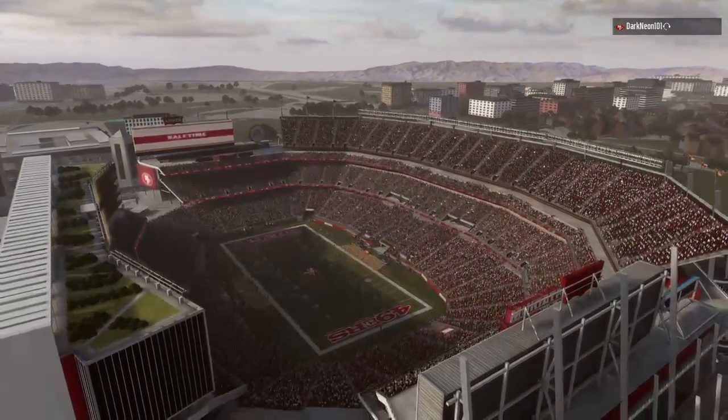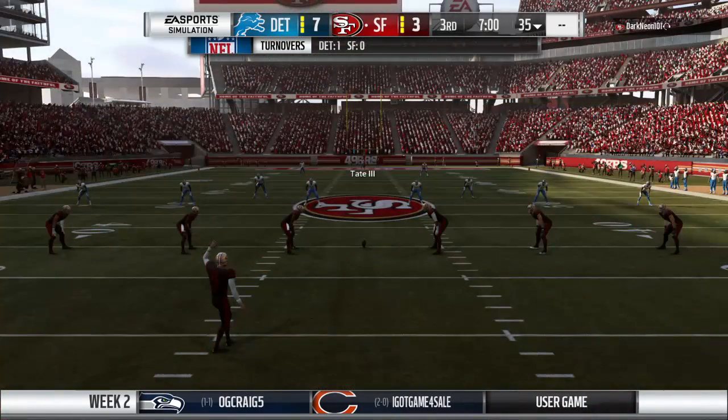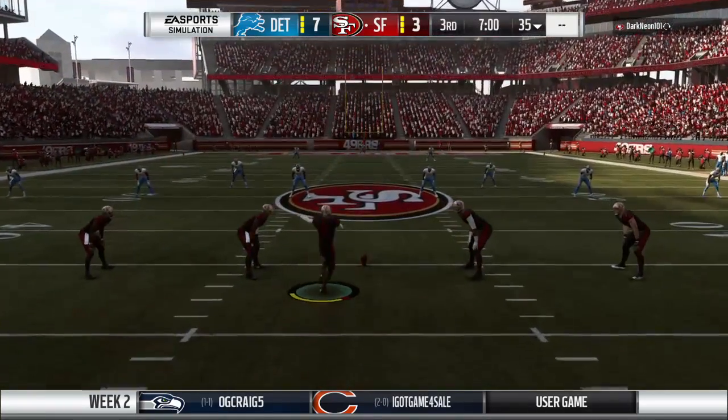So we have reached halftime with the visiting Lions taking the lead to the break. As we send the ball back over to Orlando with our EA Sports halftime report.